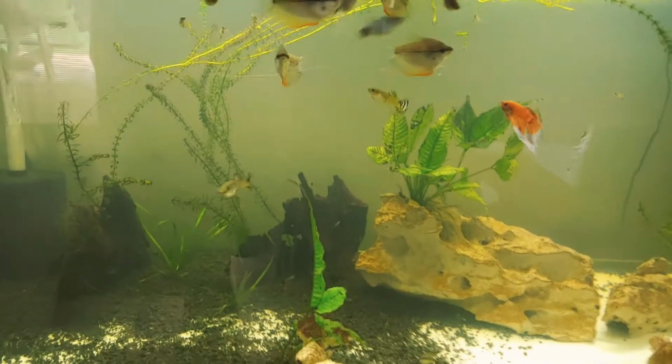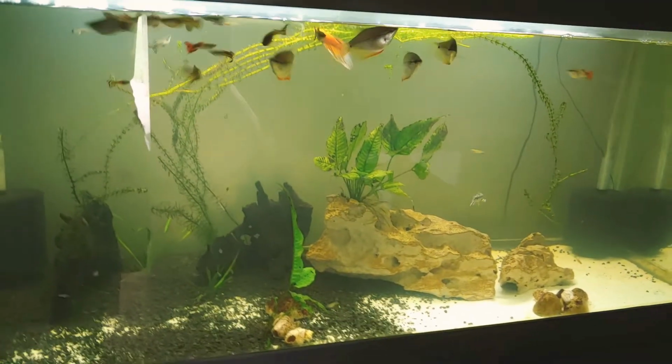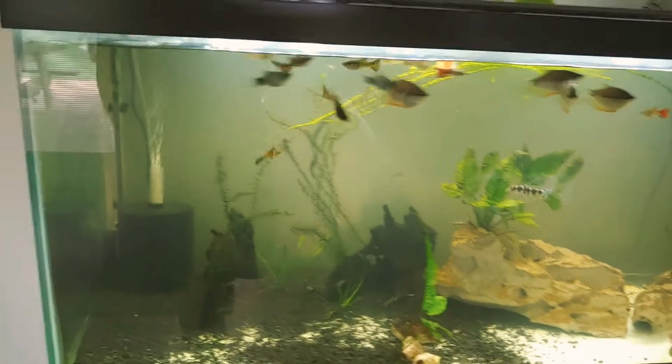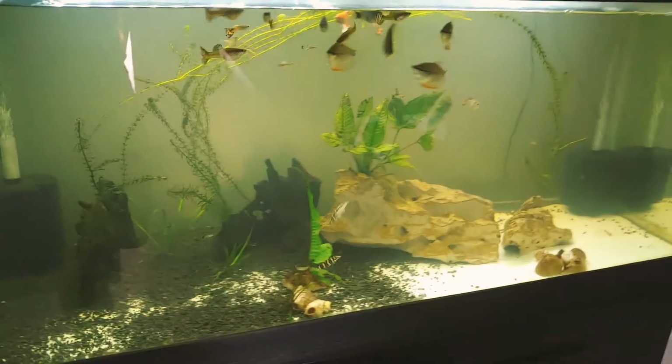Let me know if you guys have any fish recommendations for the aquarium. Remember, we have 4 pearl gouramis, we have the orange betta, we have 2 platies, and then all the guppies, which I will relocate downstairs.